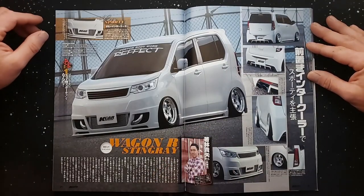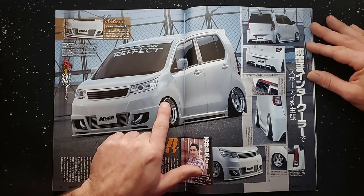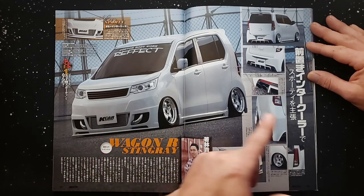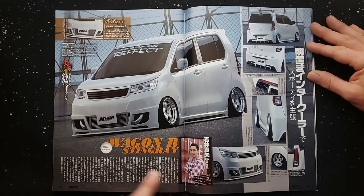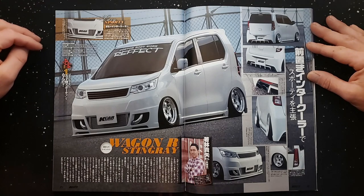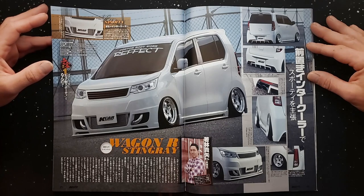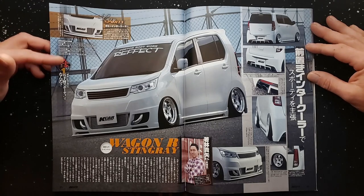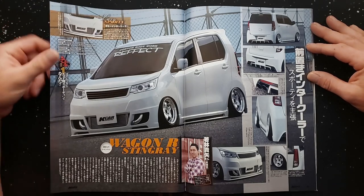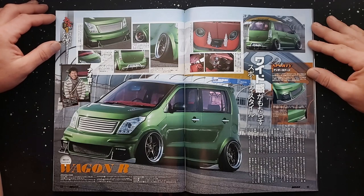I mean, this is beautiful too. Look at that. This fitment though, I don't know how long it's going to look like that. If the tire touches, I mean, that's a big intercooler. I wonder if it is even turbo. Wagon R Stingray. Doesn't say anything about engine mods here. That's dope. It's too low. Totally impractical. I prefer the other one, personally, but that's really nice. Hopefully we get to have a look at the inside of it. Oh, no, we don't. We've gone for a green one this time. That's nice as well. Too low.